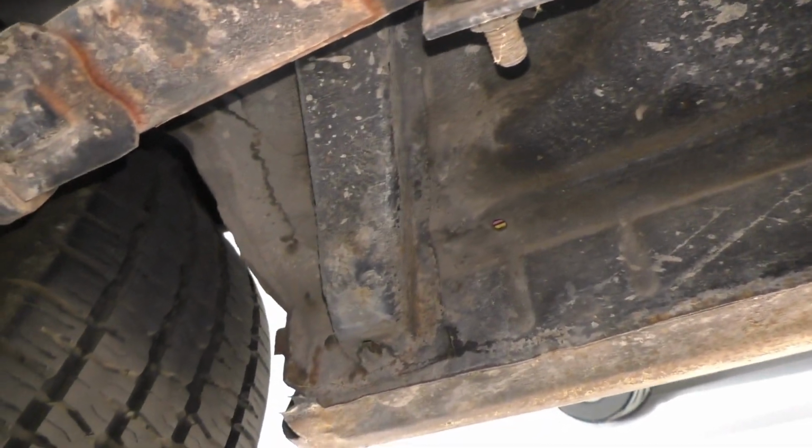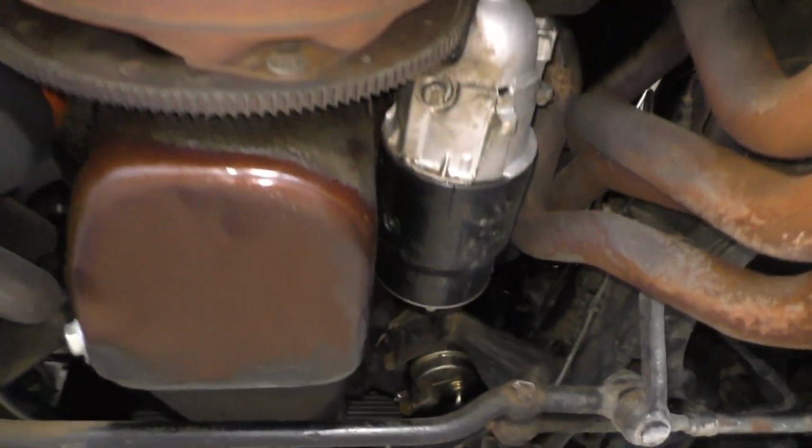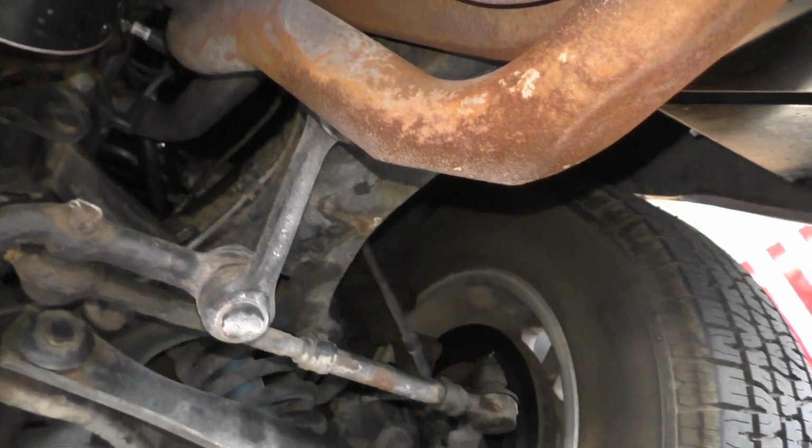Hoping you can hear me with my fan on here in the shop. It's pretty hot this morning. Up into there. Let me go back over to the other side one more time for you and show you guys. Nice. Little spot on that one. If you were this old, you'd have a little spot too.